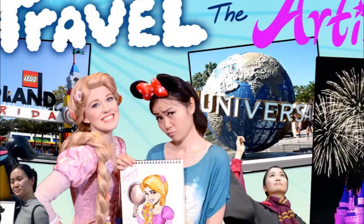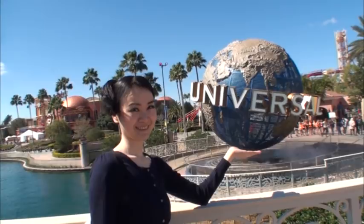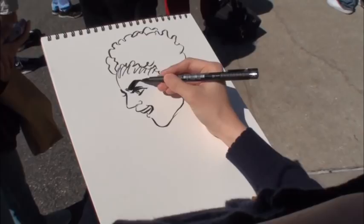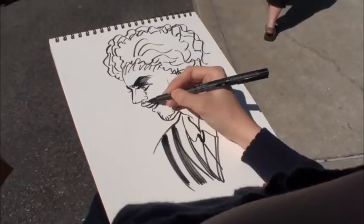Okay, now these are something I haven't shown you yet in my Travel with the Artist series. So, here I am at Universal Studios in Florida, and I'm gonna meet Beetlejuice. So I'm drawing him right now, while I'm in the lineup. I love it!